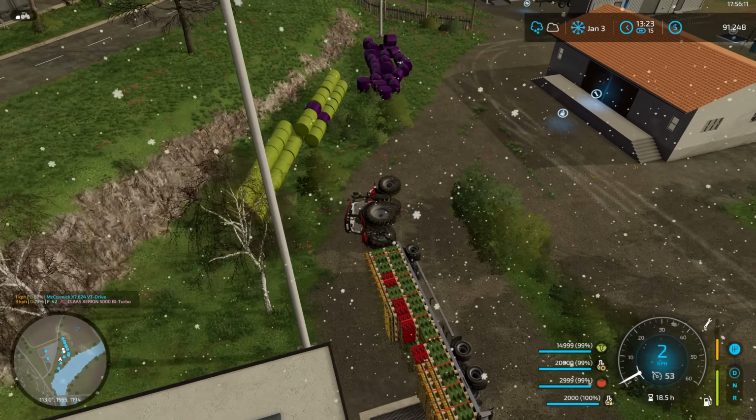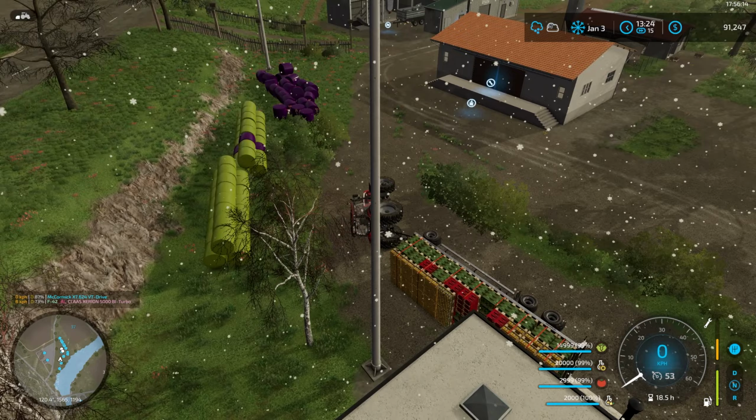No. Right. Stupid truck and trailer. We'll be right back.